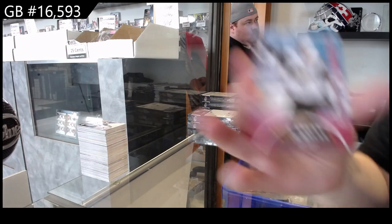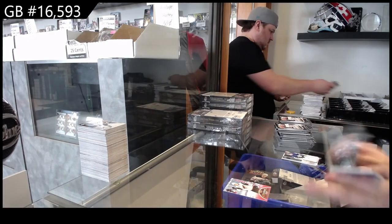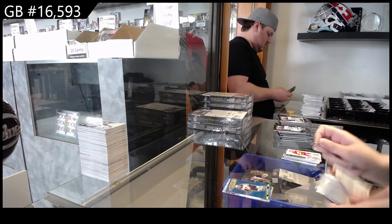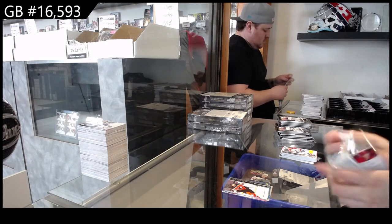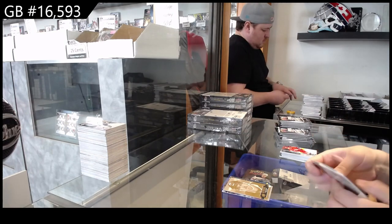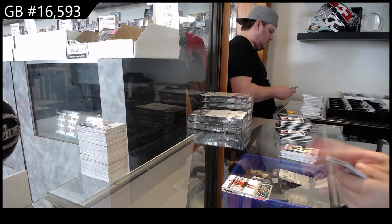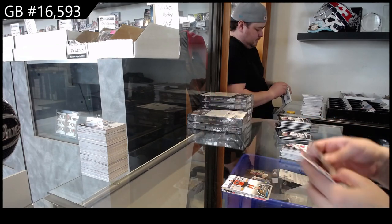Young Guns Canvas of Jan Yenik. K. Andre Miller Debut Dates. Dazzlers David Perron. Young Guns of Tanner Lozinski. Portraits of Crosby. Young Guns of Matt Kirsten. Canvas Black Border of JVR. Rookie Retrospective of Sharon Govich.